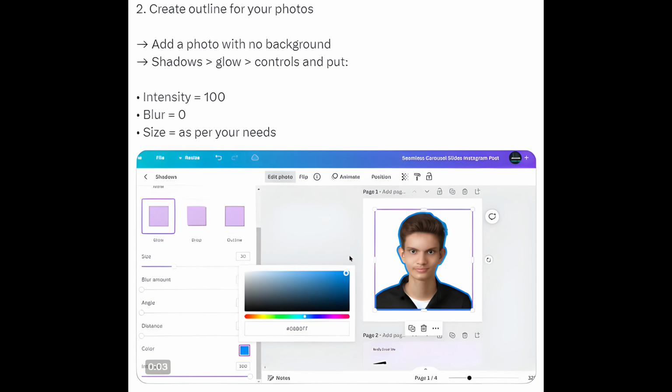2. Create an outline for your photos. Add a photo with no background, then use the shadows glow controls and put intensity equals 100, blur equals 0, and size as per your needs.